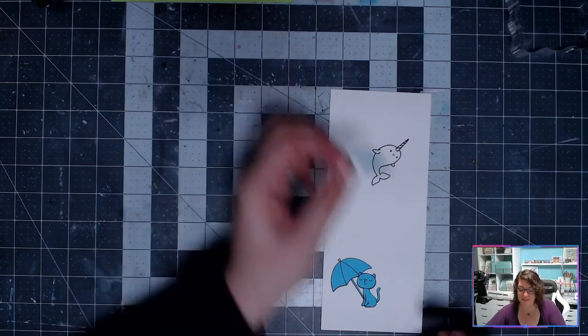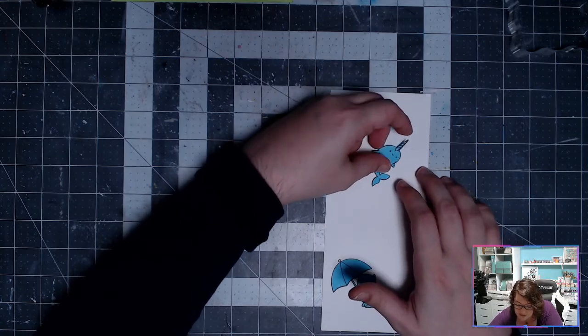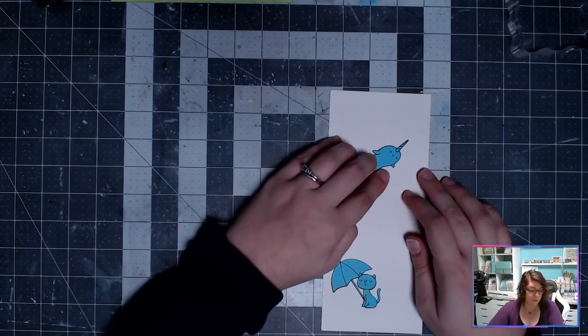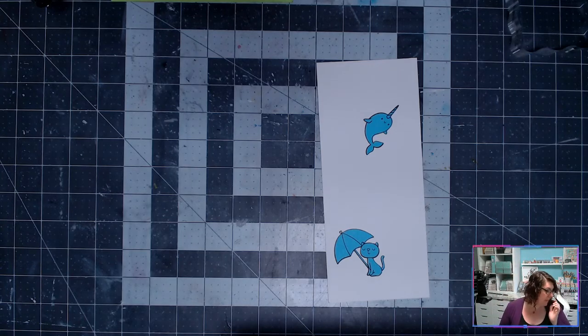All right, let me put those out of the way for just a second. We're going to go ahead and start the process of figuring out our colors that we want to use. I'm pretty sure I know what I want to do for the sand. But what I'm going to do, I think, is basically just cut a template or a mask so that I can use it as a stencil, because I don't currently have a stencil that I want to use on hand.